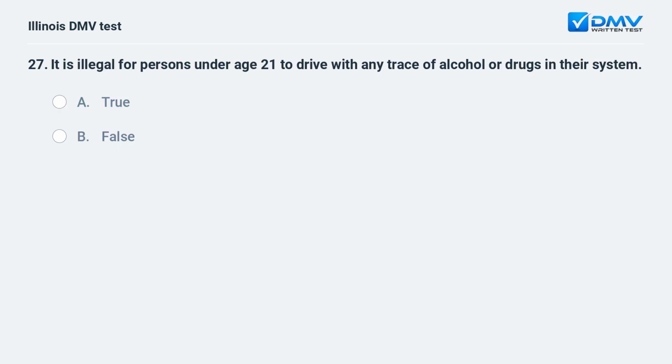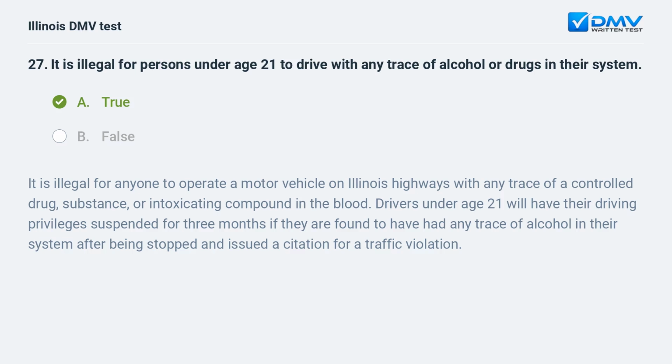It is illegal for persons under age 21 to drive with any trace of alcohol or drugs in their system. A. True. B. False. A. True. It is illegal for anyone to operate a motor vehicle on Illinois highways with any trace of a controlled drug, substance, or intoxicating compound in the blood.